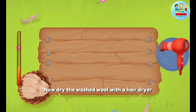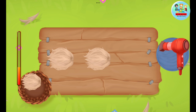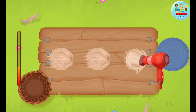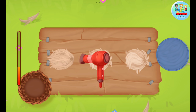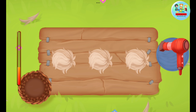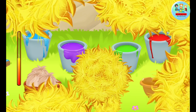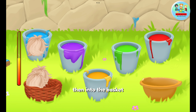Dry the washed wool with a hair dryer. Let's dye the wool. Put the wool in the bucket with the required dye, then into the basket.